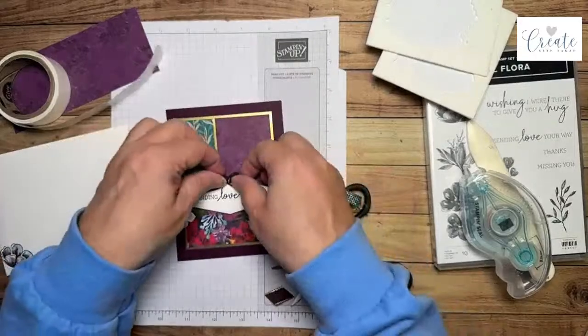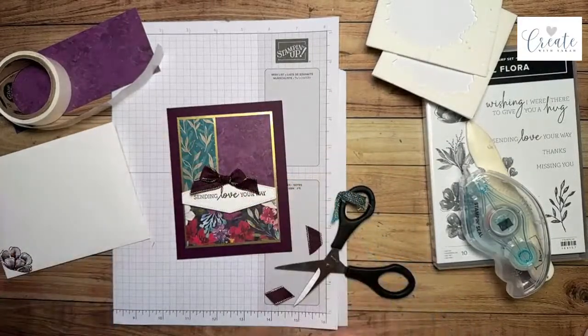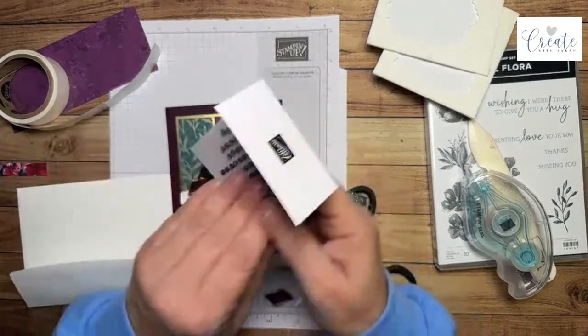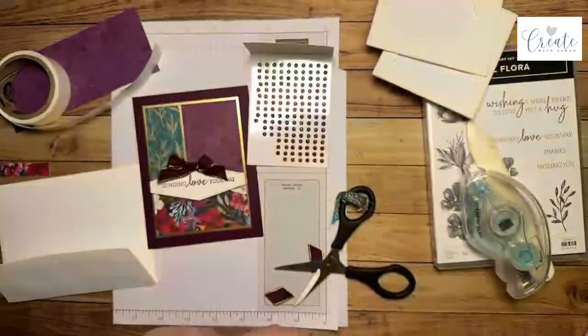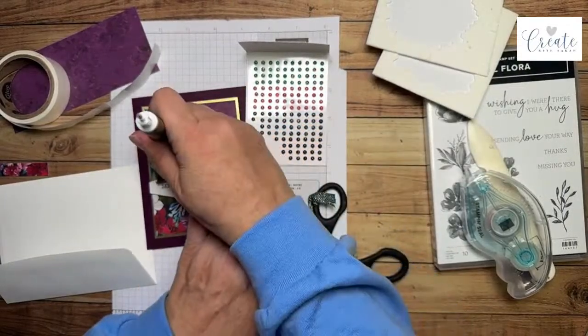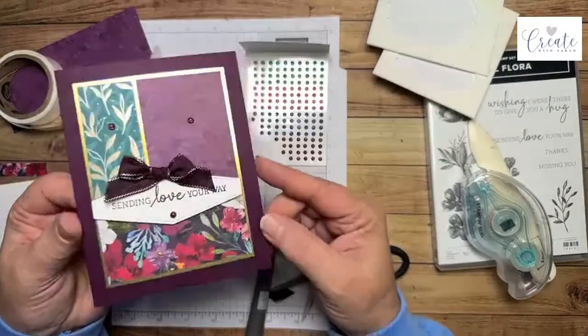There is our card. And then this stamp set, where did my gems go? They were just here. Here they are. They're tiny, regal foiled. I'm going to use the ones that look like the Blackberry Bliss. And I'm just going to pop one down here, throw one in there, and kind of in that area there. So we've got a little bit of gems to add to that.